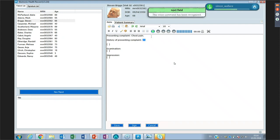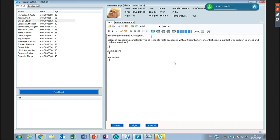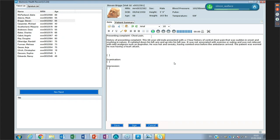This 68-year-old male presented with a 2-hour history of central chest pain that was sudden in onset and crushing in nature. It radiated down his left arm and up into his left jaw. It was not associated with exercise or eating and was not relieved with mild analgesia such as ibuprofen. He was hot and sweaty, having vomited once before the ambulance arrived. The patient was worried he was having a heart attack. New paragraph. In the ambulance, he was given aspirin 75 milligrams and GTN 300 micrograms sublingually.